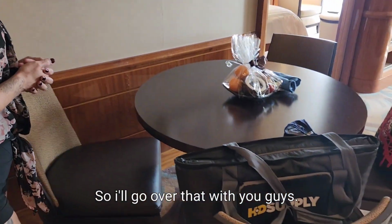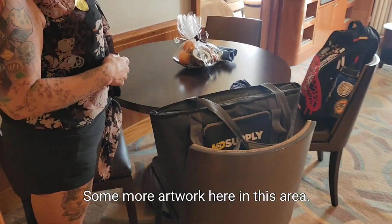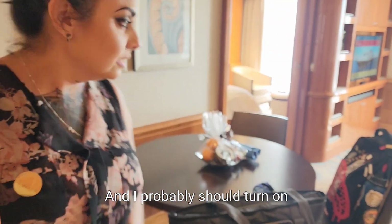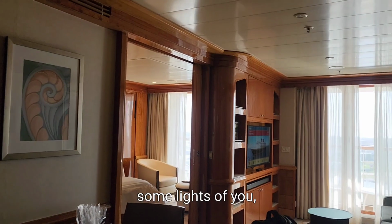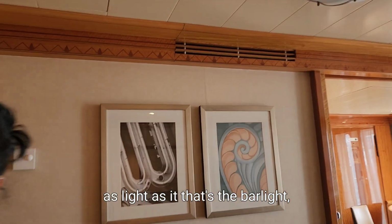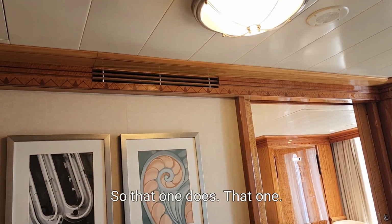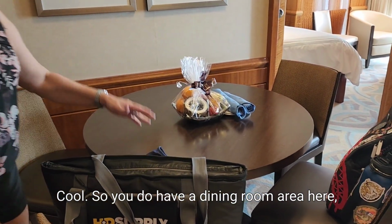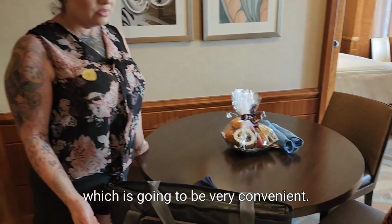So I'll go over that with you guys. Some more artwork here in this area. And I probably should turn on some lights over here. Which light is that? That's the bar light. Oh, there you go. So that one does that one. Cool. So you do have a dining room area here, which is going to be very convenient.